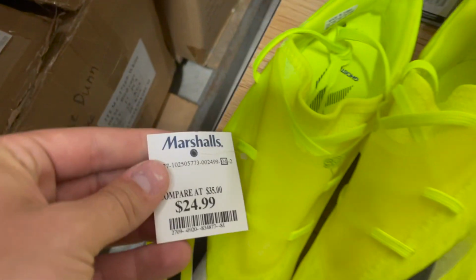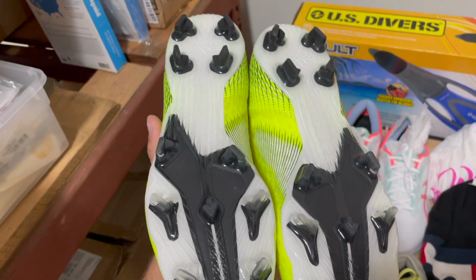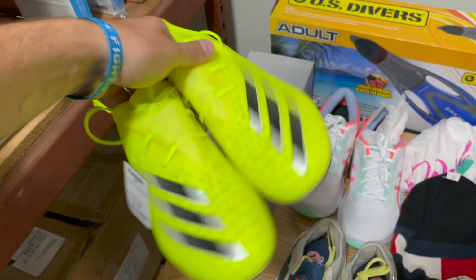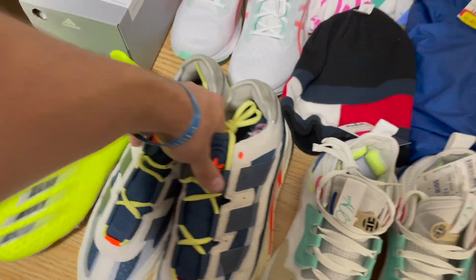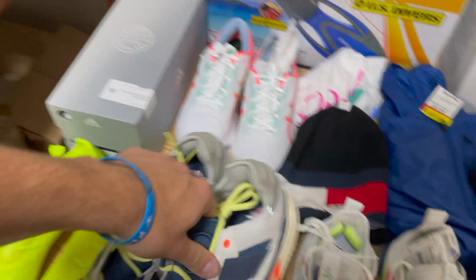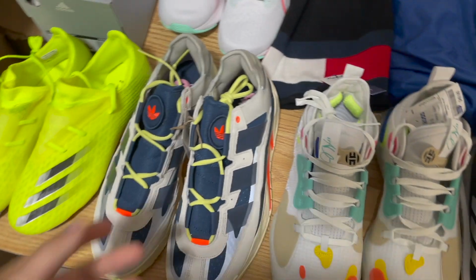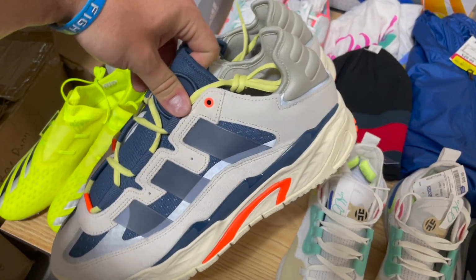Then we got these Adidas cleats, 25 bucks from Marshalls. I was getting a ton of action on these things. Everyone asking for a cheaper price, but I held my ground at $60 and I got them. Easy money. I literally just picked those up the other day. Then I got these from Burlington for $45 or $50, I believe. And I sold them for $100. I have a couple pairs of these left. A little slow sellers, but there's not a ton of them out there in this colorway, and they're selling pretty well. I've already sold 2 pairs.